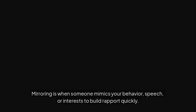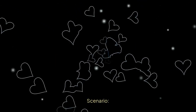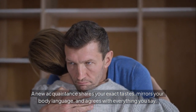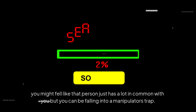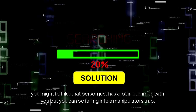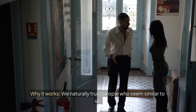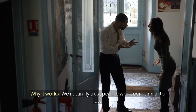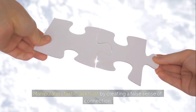9. Mirroring. Mirroring is when someone mimics your behavior, speech, or interests to build rapport quickly. Scenario: a new acquaintance shares your exact tastes, mirrors your body language, and agrees with everything you say. You might feel like that person just has a lot in common with you, but you can be falling into a manipulator's trap. Why it works? We naturally trust people who seem similar to us. Manipulators fast-track trust by creating a false sense of connection.